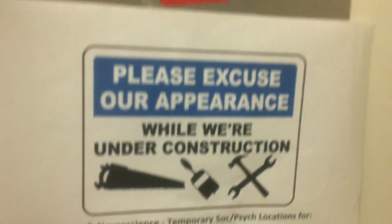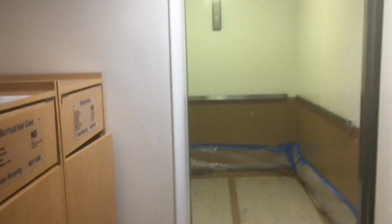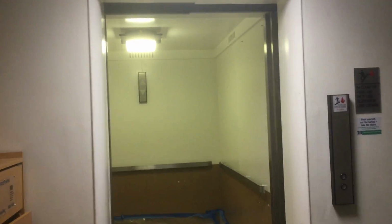88 phone, a bit crooked. It's under construction. Certificate installed 1963. An old Otis cab. A newer light fixture. This building is under construction. Of course, not to be it. Probably originally had the light fan combo.